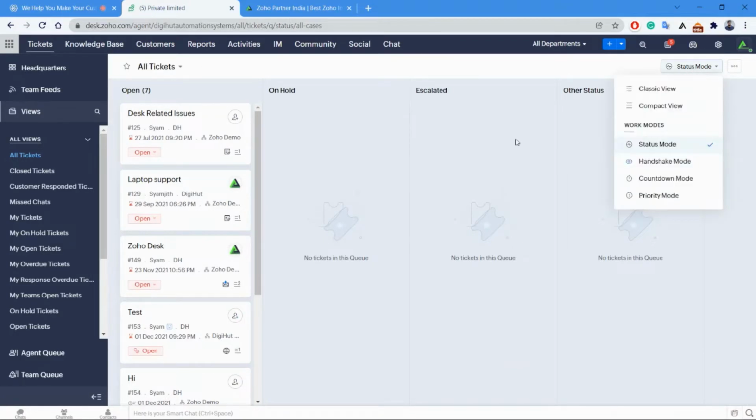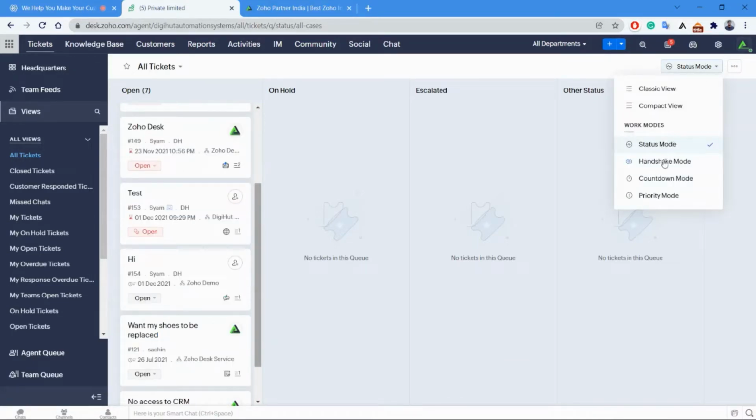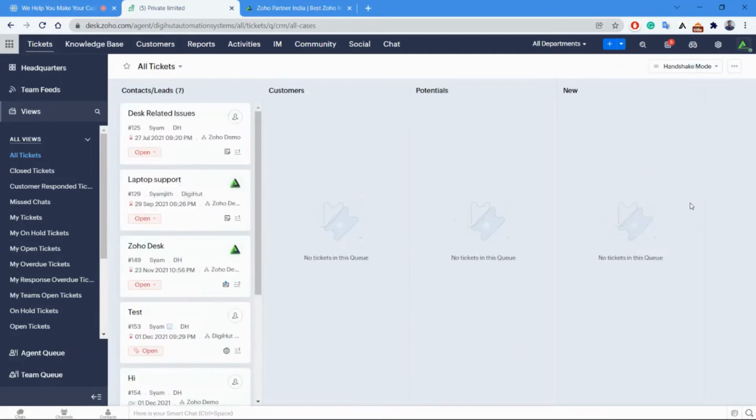The first one is the status mode, where they can see how many are open, how many are on hold, how many are escalated, and how many are in the other statuses. With that, they can see all the tickets in this particular mode. And if they go to the handshake mode, they can see the relationship with the customer.